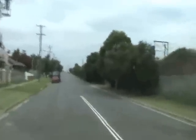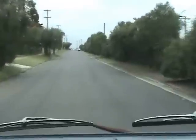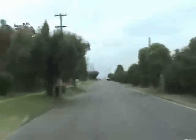It's got plenty of power. That's fourth gear now. Going up a hill. Steering's nice. Get a shot of the steering, friend. Nice and light. Just turn this corner.